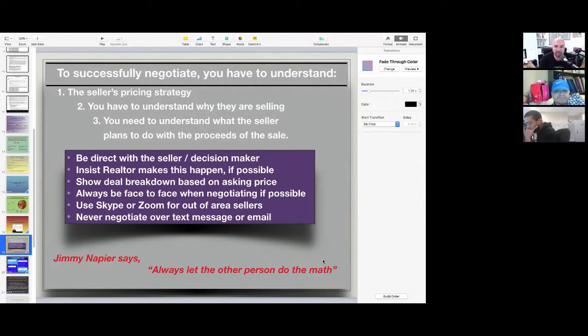Always be direct with the seller or the decision maker. And I know that a lot of you, even though I tell you otherwise, continue to go look at properties that have realtors involved. And you're trying to work a deal with a realtor in a hot market. That doesn't make sense. Here's why. Realtors are paid based on commission, which means the more the house sells for, the more they get paid. They want it quick and dirty and painless. They don't want the seller to be mad at them or anybody to be mad at them. They just want the deal done.